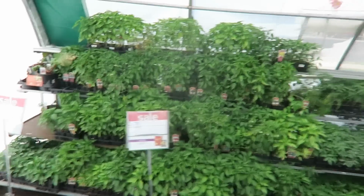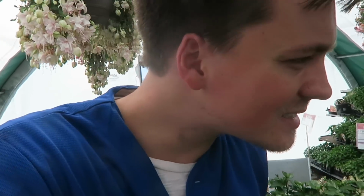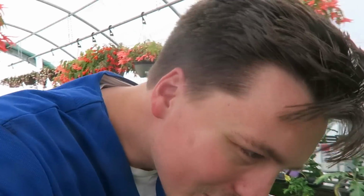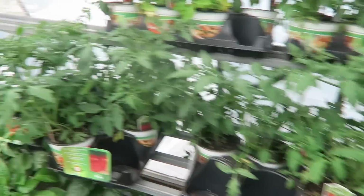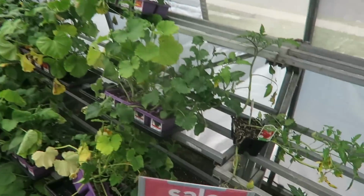This is what I'm excited about right here. Vegetables. I want to plant some veggies like tomatoes, something easy to grow. Peppers, cucumber, a little jalapeno would be nice. Maybe a pumpkin, so we can have some pumpkins in October. A little too tall for this greenhouse. Jalapeno plants, that's what I'm talking about. Some tomatoes. I feel like we've always just done seeds. These are already growing. It's like a head start.